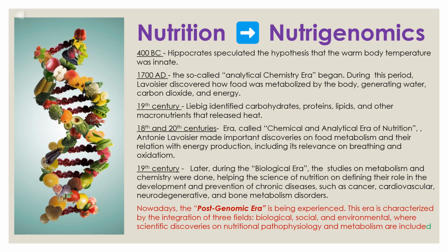And later in the 19th century, which was also called the biological era, studies on metabolism and chemistry were done, helping the science of nutrition and defining its role in the development and prevention of chronic diseases such as cancer, neurodegenerative and bone metabolism disorders. Nowadays, the era which is going on is known as the post-genomic era. This era is characterized by the integration of three fields: biological, social, and environmental, where scientific discoveries on nutritional pathophysiology and metabolism are included.